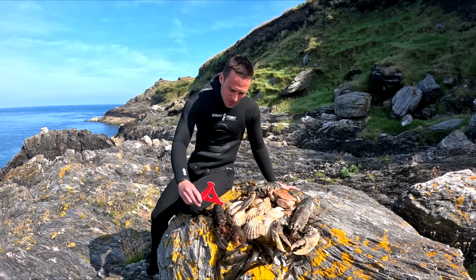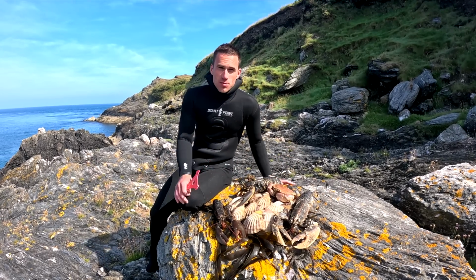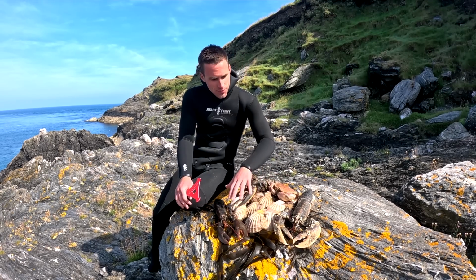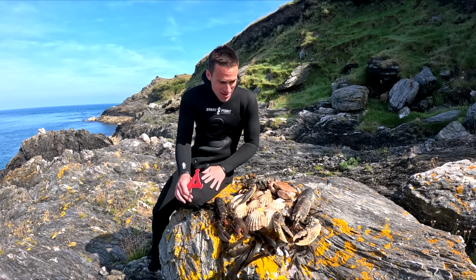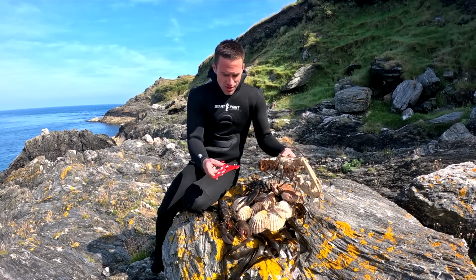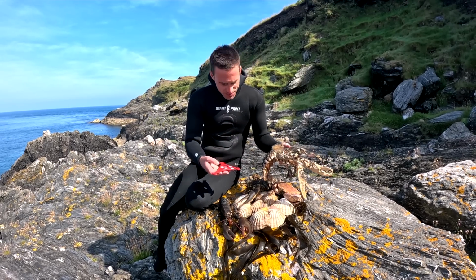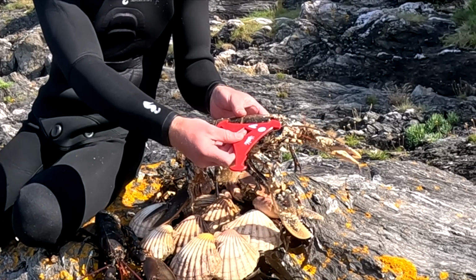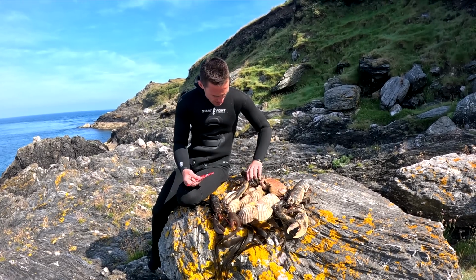In the shallows, we found the lobsters and brown crab. Probably the average depth of these lobsters and crabs was 2 to 3 metres. And then we pushed into about 4 and 5 metres for the scallops. So an amazing haul. We started off with this big female lobster. As you can see, carapace size needs to be 9 centimetres to be legal, and she's probably more like 14 centimetres. So absolutely huge female lobster.